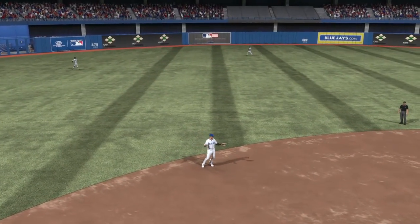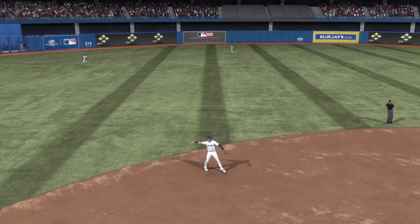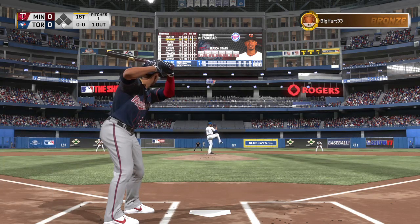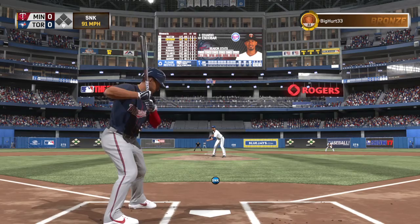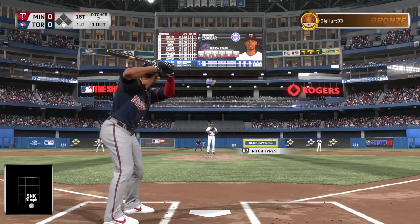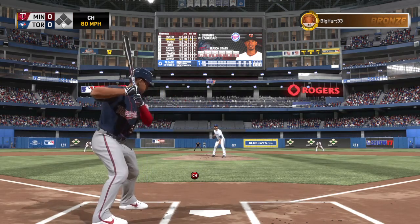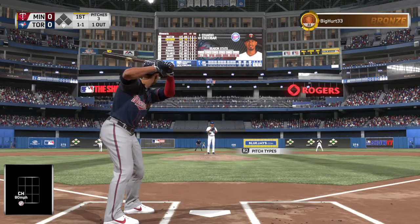Line to shortstop, and there's one away. Eduardo Escobar standing in, and he's looking to get it going. Off to a bit of a slow start this year. First offering on its way, and that one stayed too low apparently. Went about halfway there, but it's a called strike regardless.